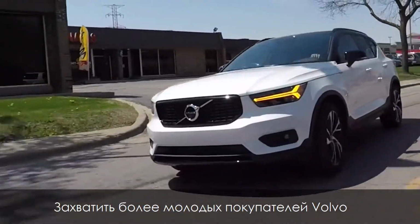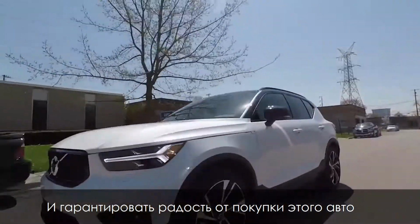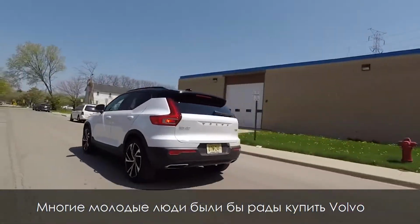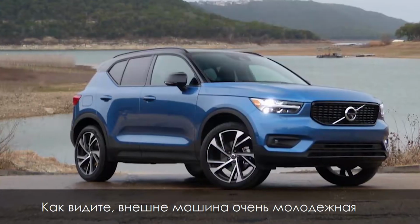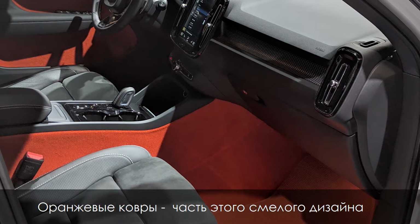We definitely wanted to make this car a little bit edgier, a little bit more for a youthful type of market. We're really focusing on conquesting new buyers to the brand with this car. And quite honestly, the people that have been buying it are many people that probably wouldn't have looked at Volvo if we hadn't had a vehicle in this segment. So it's a younger buyer. As you can tell from the exterior of the car, which is very edgy and very not like what we normally do, we put some of that into the interior as well. I think the carpet is definitely an expressive design element.